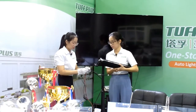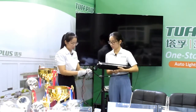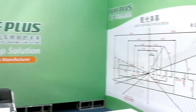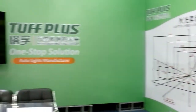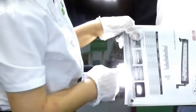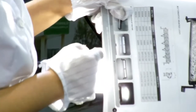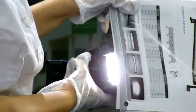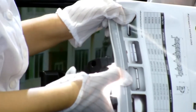Okay, we'll show you our heating lens, the heating function. Okay, you can see it now. Here is the high beam. Here we have an indicator light. When you turn it on, you see the heating function is on. Okay, the camera can see the indicator light for the heating lens. So yes, I can feel from my hand here that it's hot.